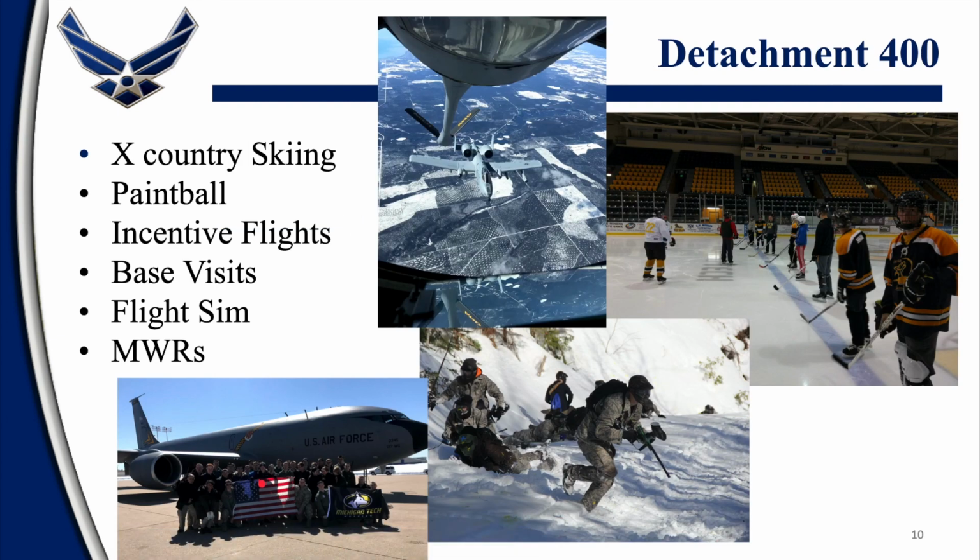So some Detachment 400 specifics. We do a lot of cool stuff up here because we have a great area in outdoors to explore. We are the only detachment in the nation that does cross-country skiing outside for PT. We hold field training exercises out in the woods in the fall and in the spring when there's still snow on the ground, as you can see down here. We play paintball, do some war gaming.